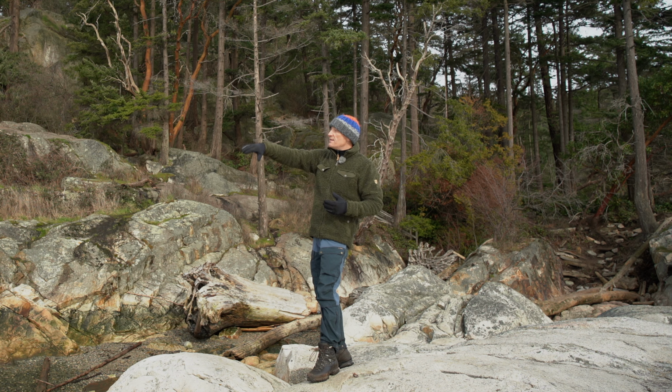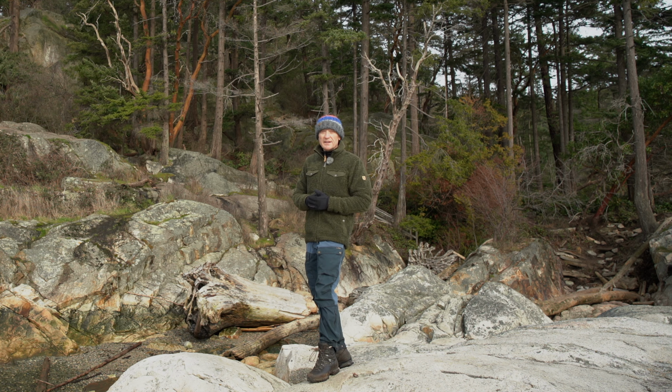Going to spend my time a bit further up this coastline, see if we can come across any more images. But what a wonderful day.